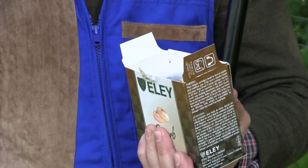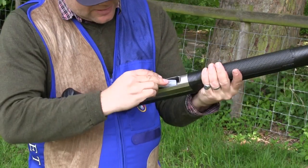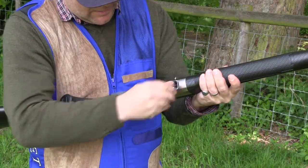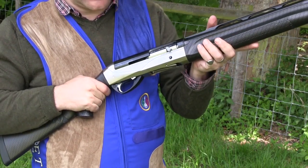Loading is very simple. Simply slide a shell into the breech, keep your fingers out of the way, press the button, and hey presto, in it goes. Simply slide another one into the magazine tube underneath, and it's a 3-shot capacity, of course, which is a legal requirement for a Section 2 shotgun in this country.